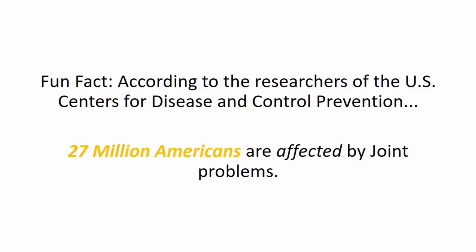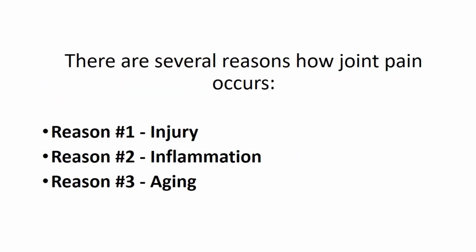Fun fact, according to the researchers of the U.S. Centers for Disease Control and Prevention, 27 million Americans are affected by joint problems. There are several reasons how joint pain occurs. Reason number one, injury. It could be from sports or a self-accident.